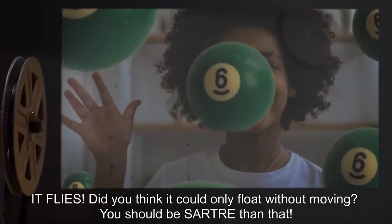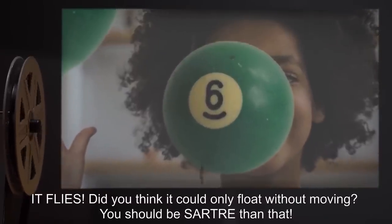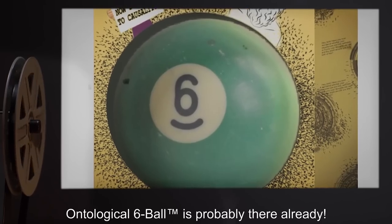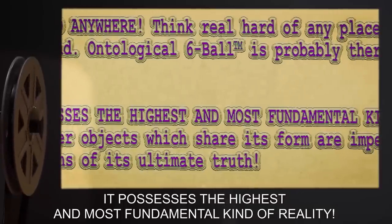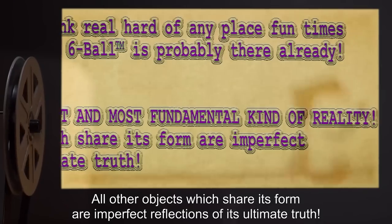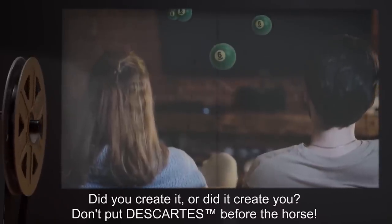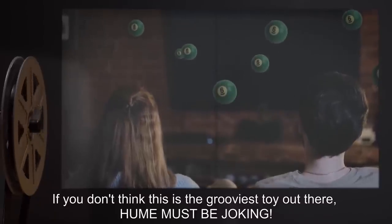TM. It flies. Did you think it could only float without moving? You should be smarter than that. It can go anywhere. Think real hard of any place fun times can be had. Ontological Six Ball trademark is probably there already. It possesses the highest and most fundamental kind of reality. All other objects which share its form are imperfect reflections of its ultimate truth. Did you create it, or did it create you? Don't put Descartes, TM, before the horse. If you don't think this is the grooviest toy out there, Hume must be joking!